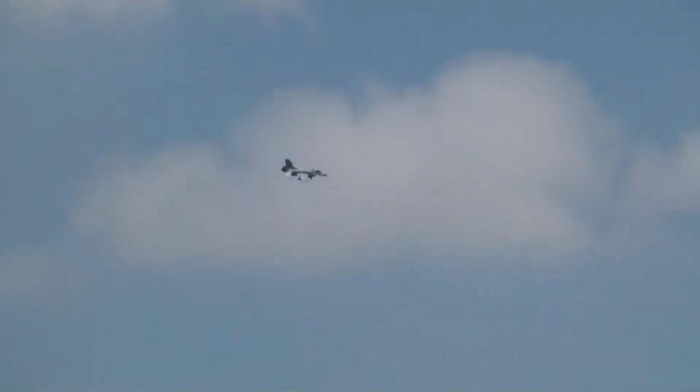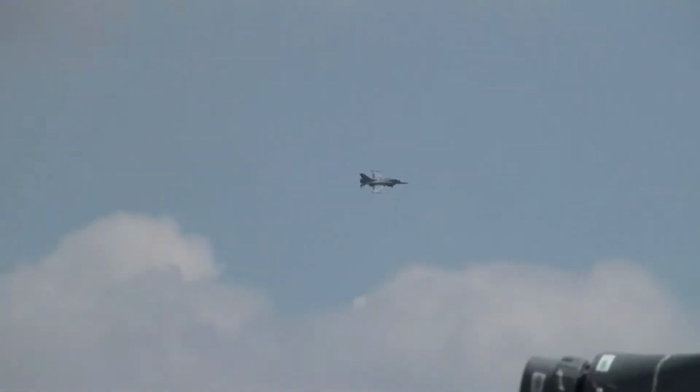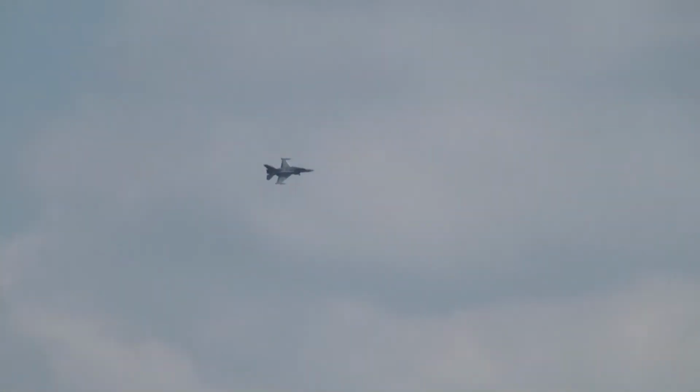Got one more F-16 to come from the Belgian Air Component. Very interesting, Mark, to see both the Greek and the Polish F-16s that we've had on the programme so far today displaying with a rather different appearance to normal F-16s with the conformal fuel tanks on the fuselage side.